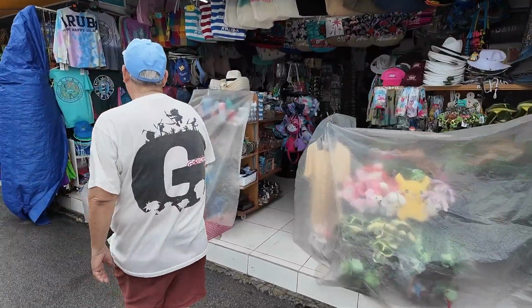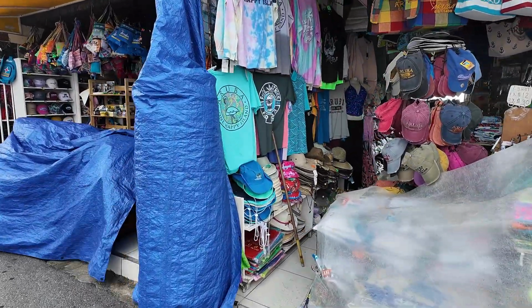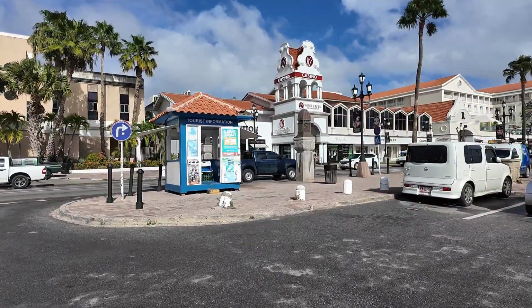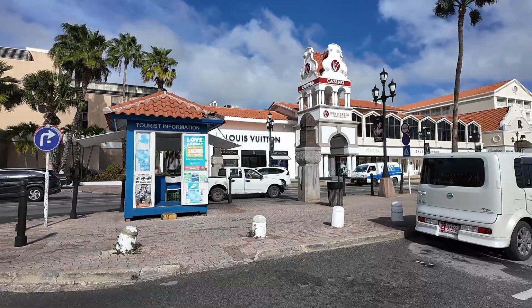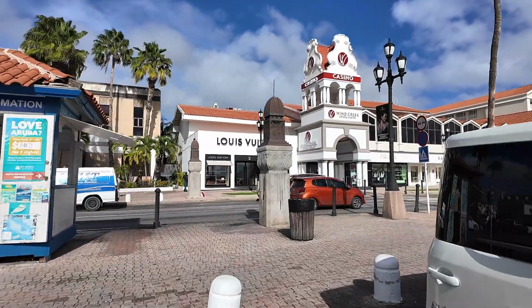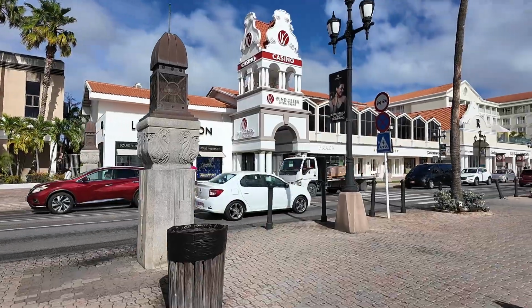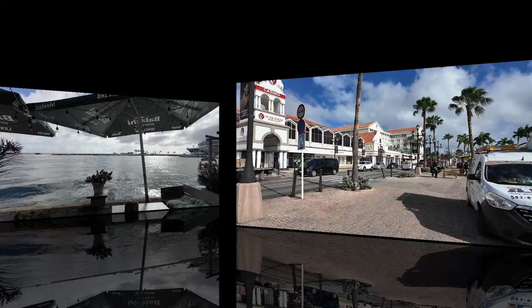More stalls here. Similar stuff. They're having a bit of a rainy day today. And then we have Louis Vuitton next to a casino. Ralph Lauren, Prada. Maybe they're hoping that you're going to win big in there and then just come out and spend all your money on all the Cartier, Gucci items.